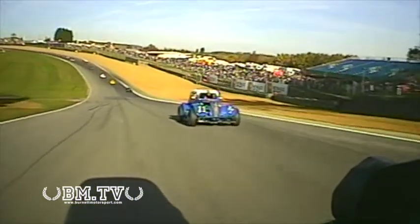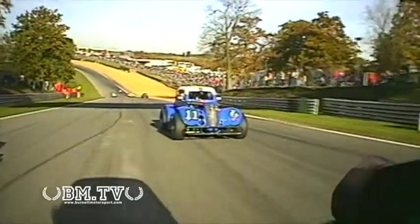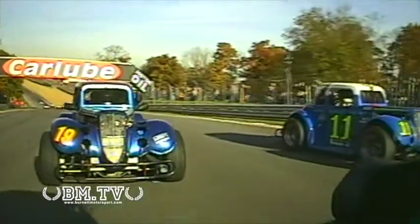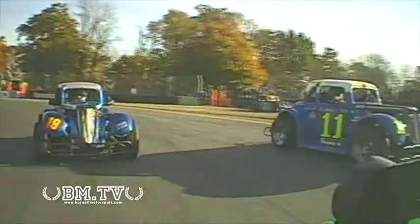Great news for Mason. There is Simon Belcher in car number 11, who finished 4th. So a good race from Simon Belcher. And there is the third place car, number 19, Lawrence Davey, the man from Crawley in Sussex. Very spectacular driver, and still the youngest man to have ever won a Legends Cars race.